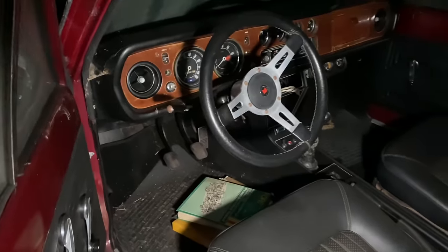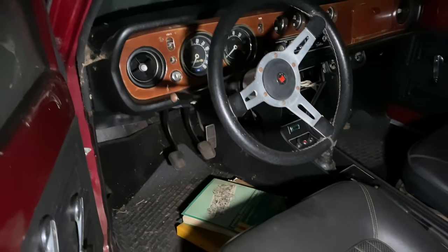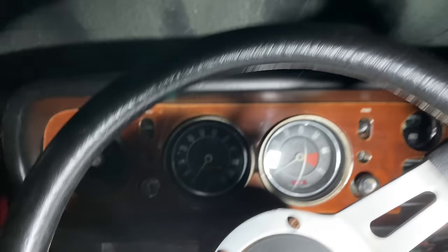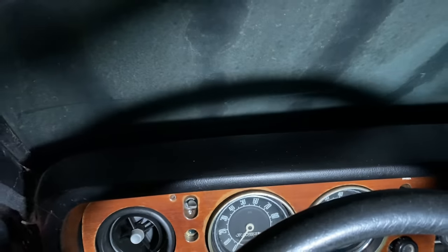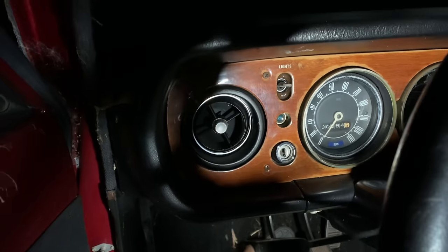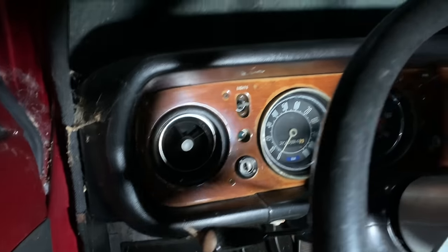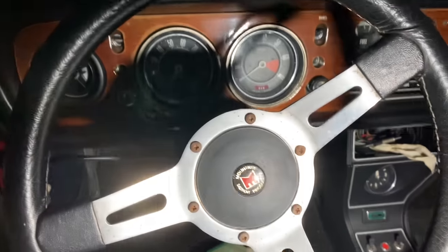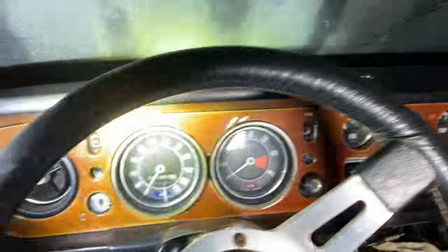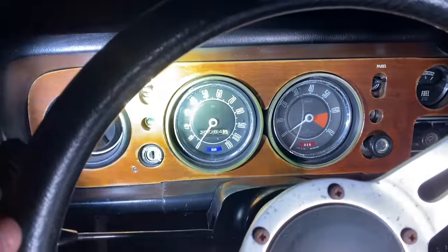Oh, guys, look. What's the mileage on that one? The clocks. Okay, this can't be right. That reads 84 miles. How can that read 84 miles? Hang on, let me just get my other torch out. 84 miles.